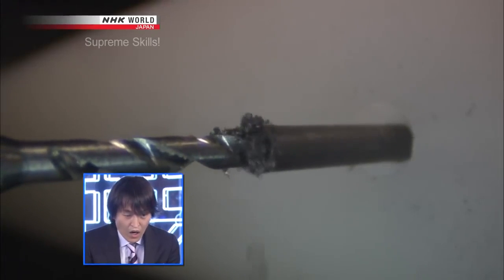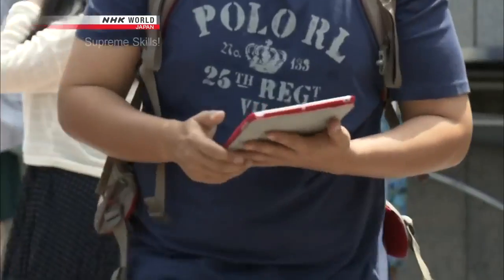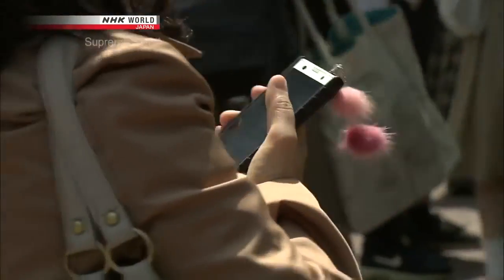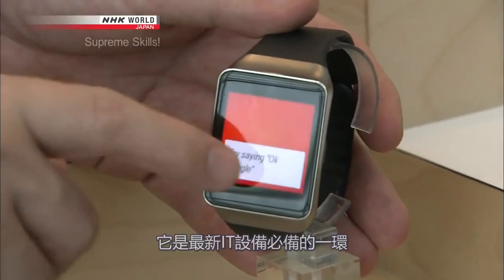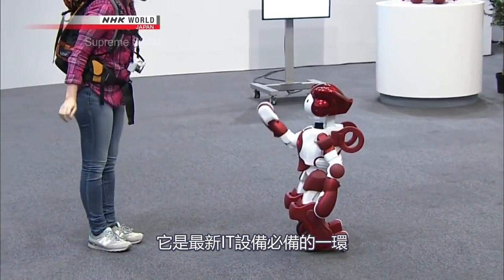Wow! This is amazing! Small, deep holes are useful in daily life. In fact, they're essential for making the latest IT equipment.